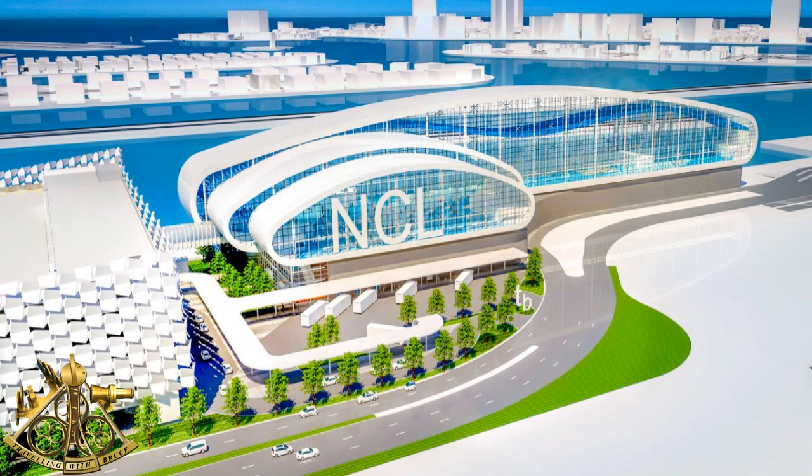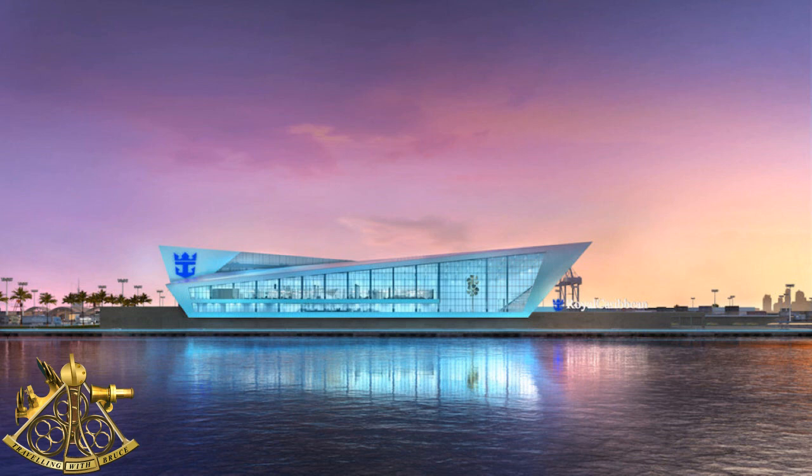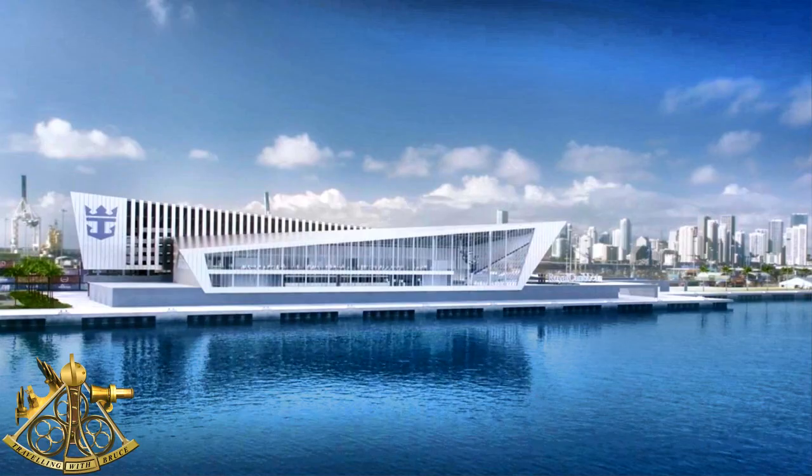And with Norwegian building a phenomenal facility like this one, I think this one is running at least $263 million with a major parking garage. We have our friends at Royal Caribbean. They've completed their $260+ million facility. We are talking the latest technology inside of these buildings, facial recognition technology to get you on and off the ship in a real hurry.